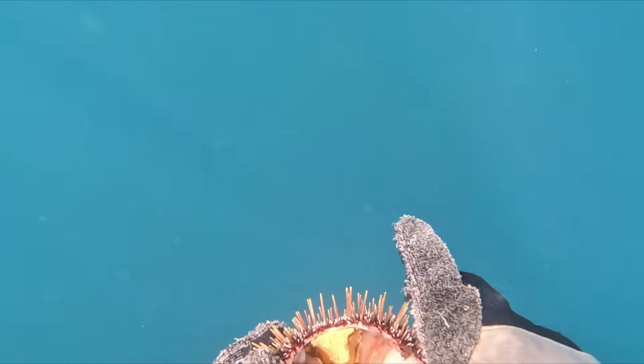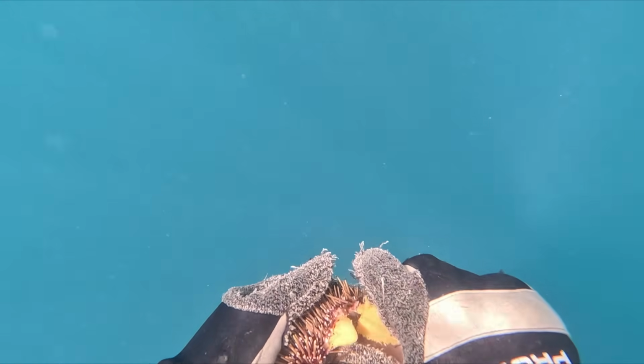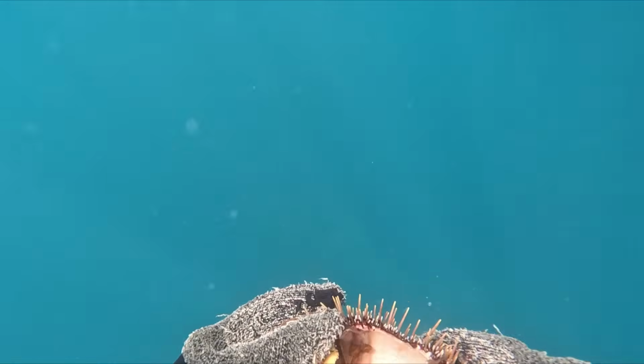Of course, I also had to try them, so I cracked one open, and as you can see, beautiful roe in it. I just lay there for a while picking out on it.